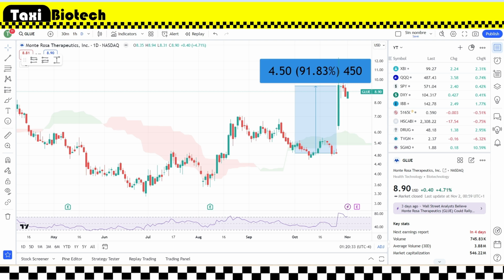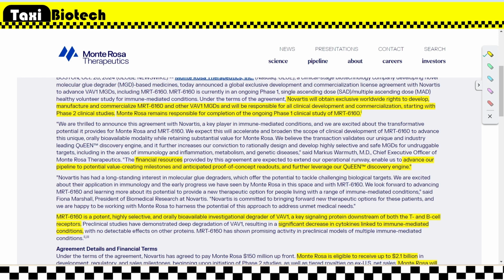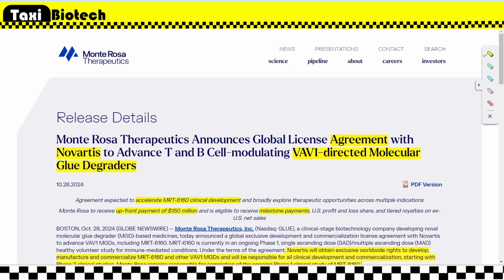It saw a 100% increase on the first day with peaks of 150%, then dropped 12% in the following days. Its market cap is 500 million. One of the best things for any biotech stock is a partnership with a major pharma company. According to its press release, Monte Rosa has partnered with Novartis to develop and commercialize one of its molecular degraders.